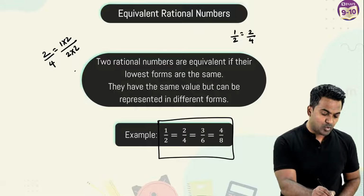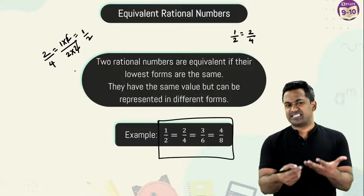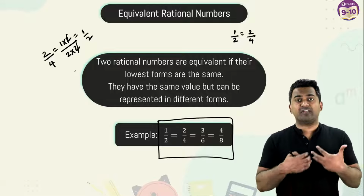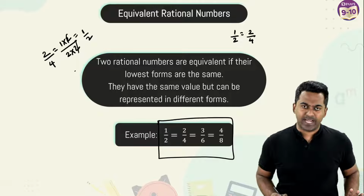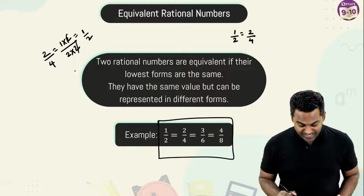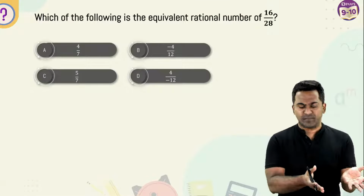4 can be written like 2 multiplied with 2. So these two common factors will get cancelled, and as you can see, this is again equal to 1 by 2. A similar thing with 3 by 6, 4 by 8, 5 by 10, 6 by 12, 7 by 14, 8 by 16, it goes on and on. All right, so you've understood what equivalent rational numbers are as well. Now moving on from this, now here's a question based on the concept that we've just covered.